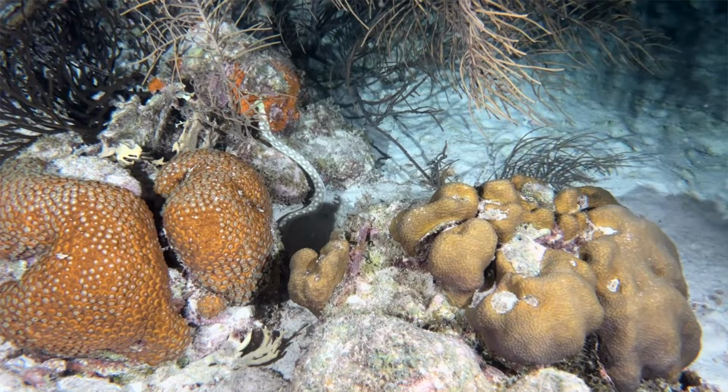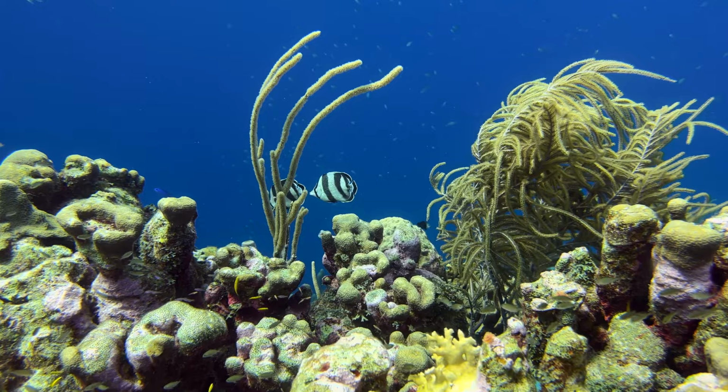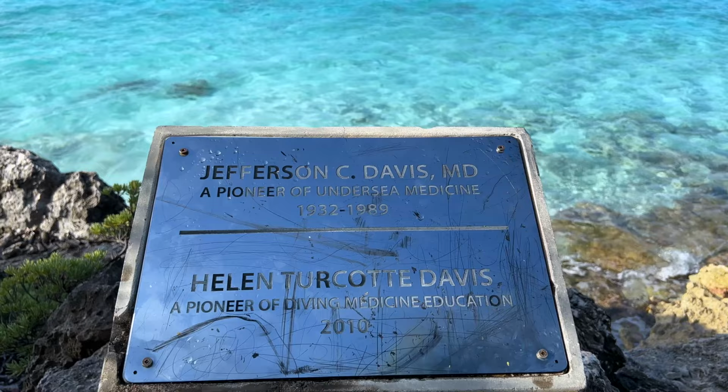You might think this was shot in an aquarium, but it wasn't. It's actually one of the stunning views here at Jeff Davis Memorial, which is named after Jefferson C. Davis, a pioneer in hyperbaric medicine.